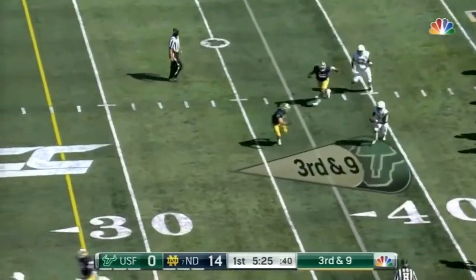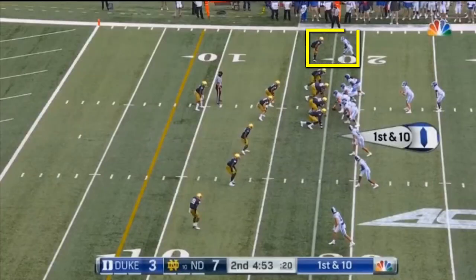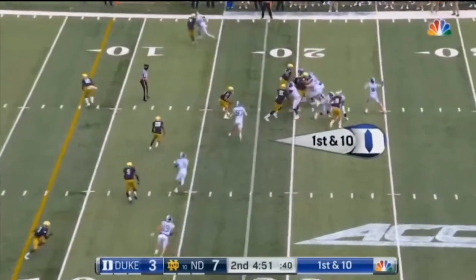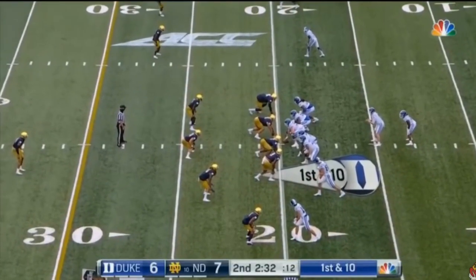However, this defense does place a lot of responsibility on the secondary. They are often put on islands, but thus far this year, they've shown that they are up for the challenge. However, it will be interesting to see how they fare against tougher competition. As of now, their defense has looked pretty stout this season.